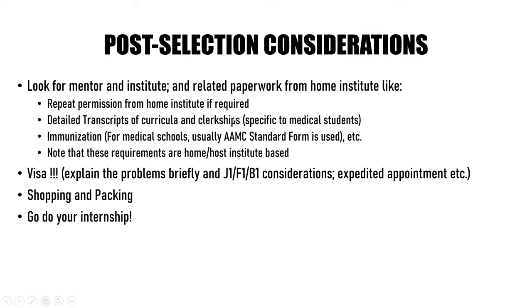I prefer doing that because, in my case, I had applied earlier for my application, and once I was selected and actually got the Hopkins position for sure, I applied again to the universities. I again requested permission to miss these postings, etc.